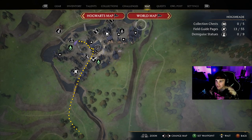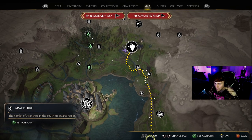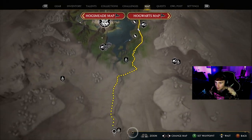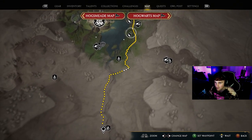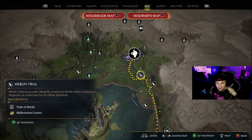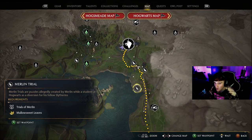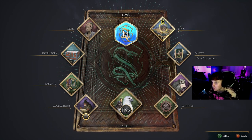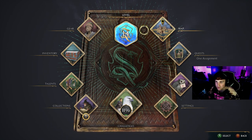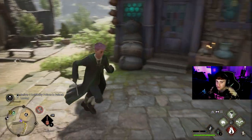Holy shit. Okay. Can I fly over there at least? Oh, there's a Merlin trial over here. Damn, do I just gotta walk this? Okay, I need mallow sweet leaves because there's Merlin trials on the way over here, and I definitely want to be able to do that. So, hold on. I don't think I have much mallow sweet.